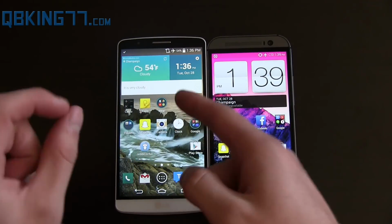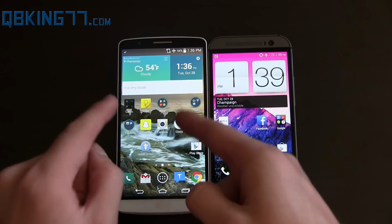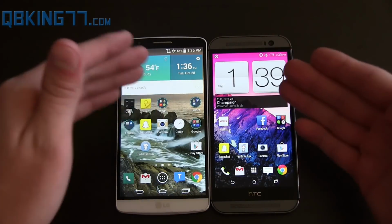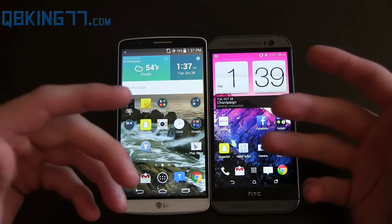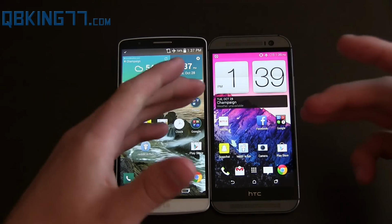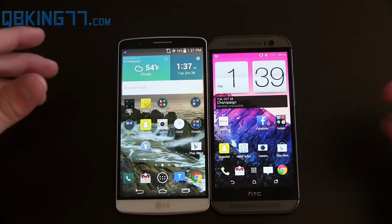Honestly, this one is a 1440p display, this one's a 1080p display, so the resolution is higher on the G3. Take note of that. Like I said, this one's larger. I would say these colors maybe are a little bit richer, and these are a little bit more washed out. However, when doing certain things, maybe when you're outside, it might look a little bit better on the G3 as opposed to the M8. Personal opinion there, that's just coming from experience from me using it.